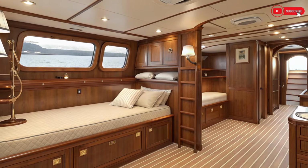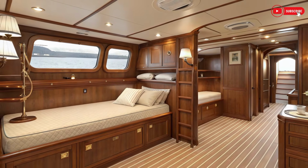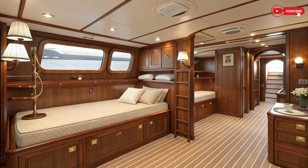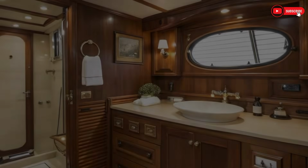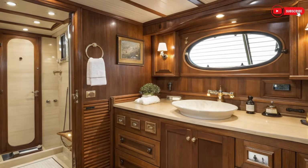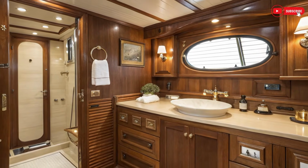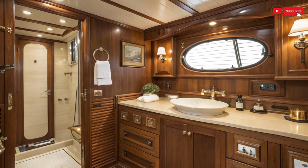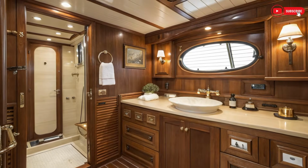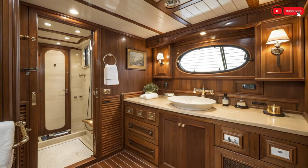The design here emphasizes practicality and efficiency, ensuring that the crew can perform their duties effectively while still enjoying a well-constructed and tidy environment. The bathroom or head is another example of the Super Kaag's thoughtful design. Compact but elegantly appointed, it features teak and mahogany cabinetry, brass fixtures, and a small porthole to let in light. Despite its size, the space feels well planned, with attention to detail in every element, combining utility with the timeless elegance of the rest of the yacht.